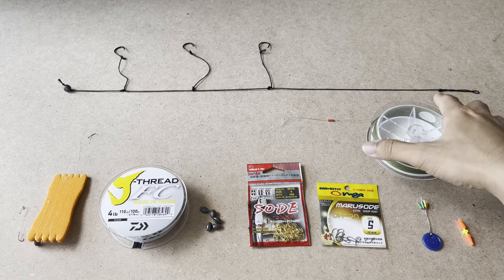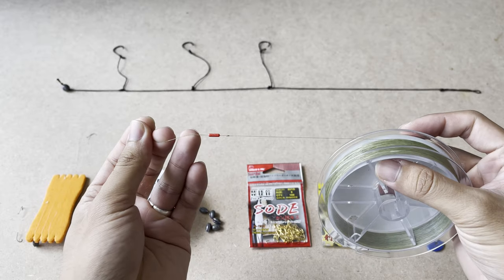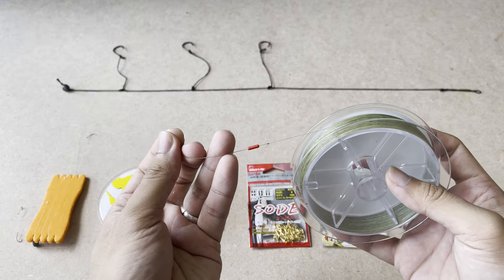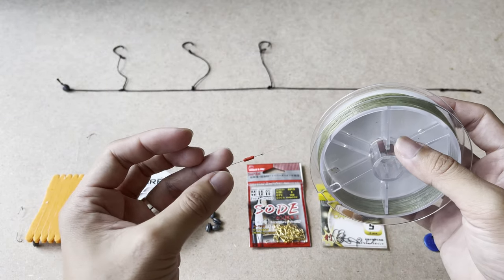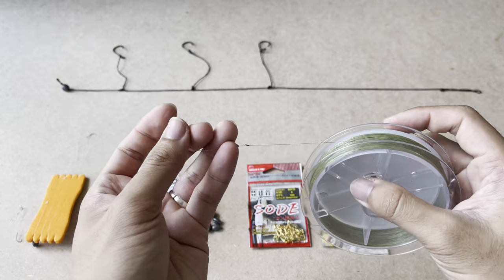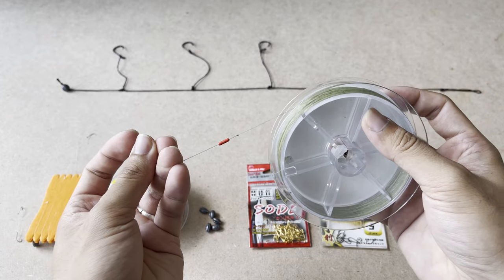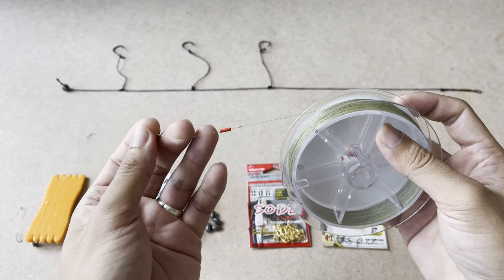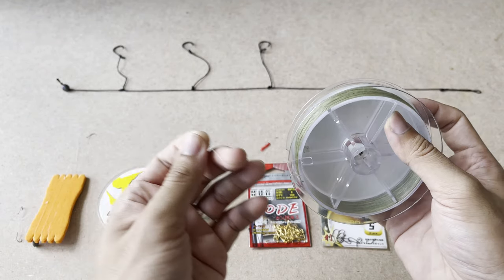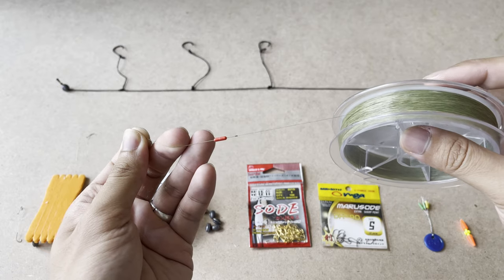For my main line, what I have right here is a 6 pounds infused line, and I've been using this for my rabbit fish fishing for a while now, and it's pretty strong. It has no stretch, but this line is not really suggested for rabbit fish fishing because it might damage your pole rod. But for my case, based on preference, I like using this because it has no stretch and it's very strong, and the sound it makes when you hook one rabbit fish is pretty cool. So yep, I'm loving this line. Braided is not really suggested for rabbit fish fishing as well because it might damage your pole rod also. But it's based on my preference, so I've been using this.